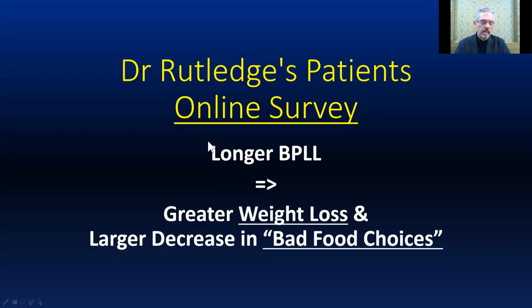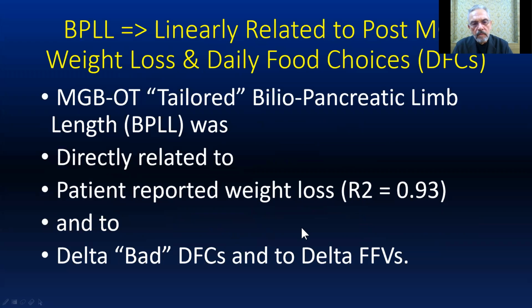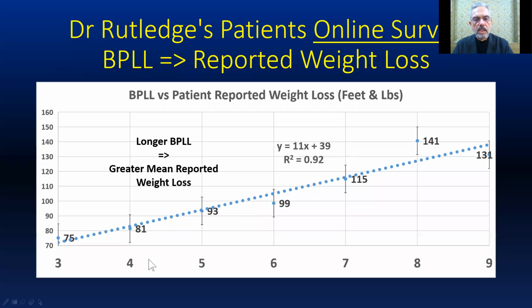This is my data, just to show you real quickly. I did a survey and I asked people their BP limb length, their weight loss, their food choices, particularly junk foods, sugary drinks, fatty foods, meat, as well as healthy foods. And what we found is that the BP limb length tailored by Dr. Rutledge, me, is directly related to patient-reported weight loss, so R squared of 0.93. And it's also interestingly related to the change in the number of fatty food or meat or bad foods that they eat per day. So let's look at that.